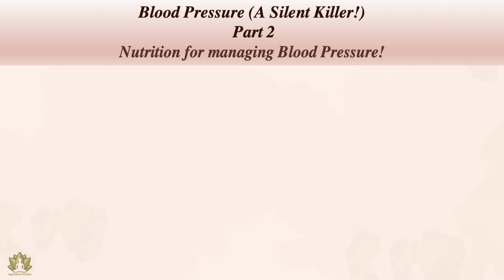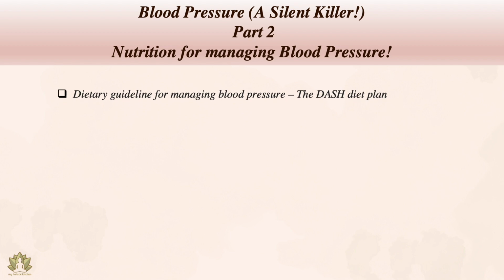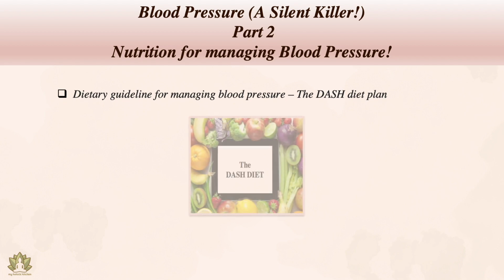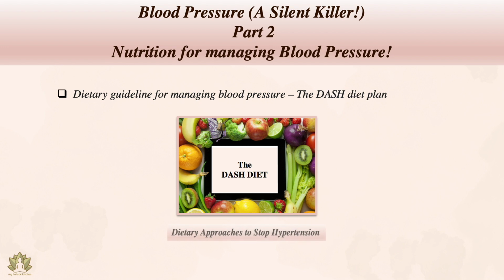So in this course, which is part 2 of my series of courses on blood pressure, I will mainly talk about nutrition for managing blood pressure. We will begin by talking about the dietary guidelines for managing blood pressure, and I will basically talk about the DASH diet. DASH stands for Dietary Approaches to Stop Hypertension. This is a heart-healthy eating plan designed to help manage high blood pressure and is also endorsed by the American Heart Association.